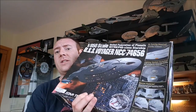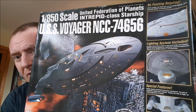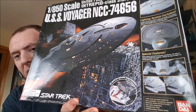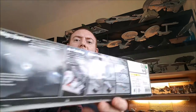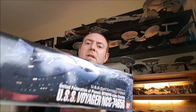This is the size of the box that I got this bad boy in. And I have to say, the box is absolutely fantastic. The ship actually comes with landing gear if you want. Not my cup of tea. It's down to everyone's preference. It's not something that suits me. I like the models as if they're blasting through space.